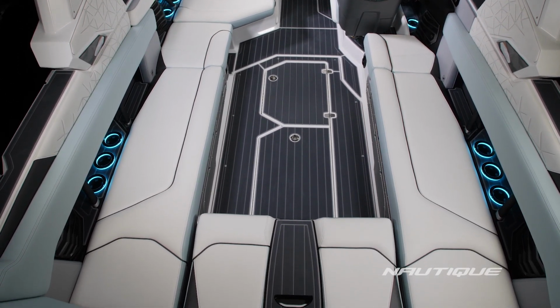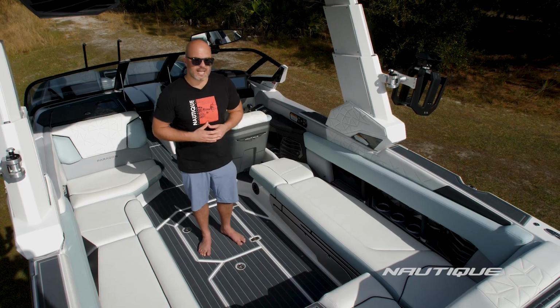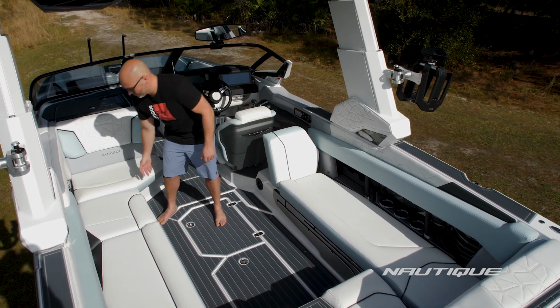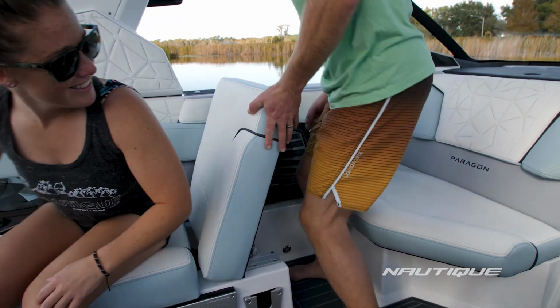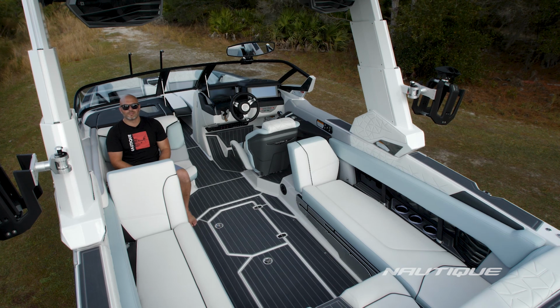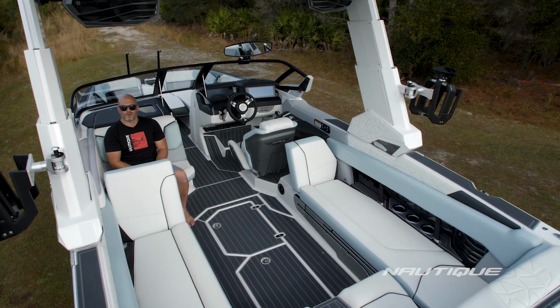But when you're ready to go riding for the day, we have our flip-up lean-back options. We have one here behind the driver's seat, and one on the passenger side with a full footwell behind it. And now you can have 3 or 4 people sitting comfortably facing backwards watching the show.